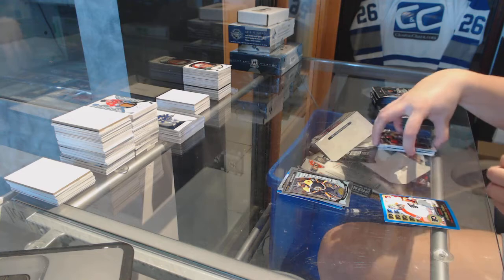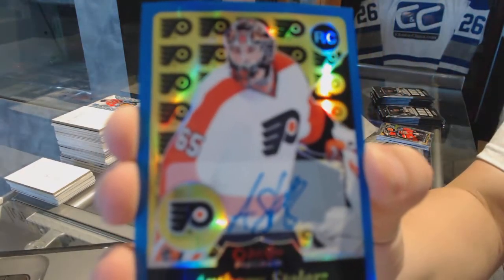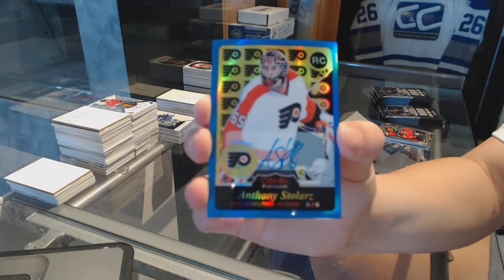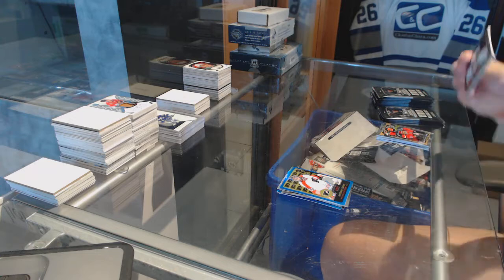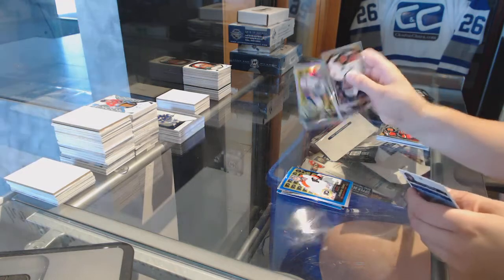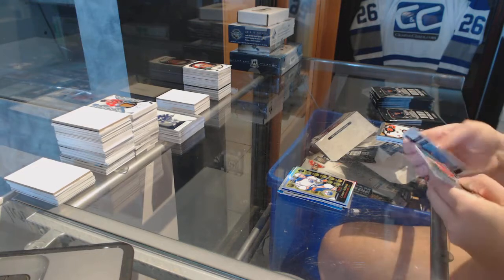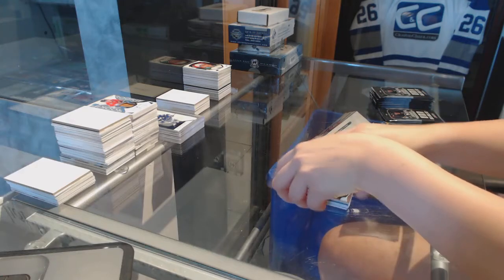Malcolm Subban rookie for the Boston Bruins. And we've got a blue rainbow rookie auto for the Philadelphia Flyers, Anthony Stolarz. We've got a rainbow retro rookie of Connor McDavid for the Oilers. Retro Bobby Hull for the Chicago Blackhawks and a Nick Patan rookie for the Winnipeg Jets.